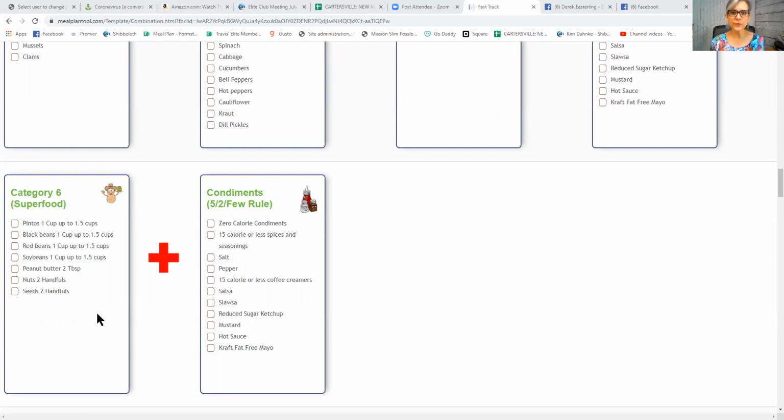And just to help you familiarize yourself with what is in the categories, most lighter colored beans are in category 3, energy carb, but there's a few that are a superfood because they have all the macronutrients in it. And that's what I'm going to explain next.